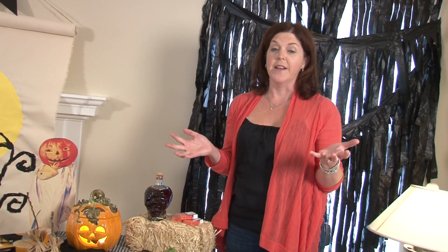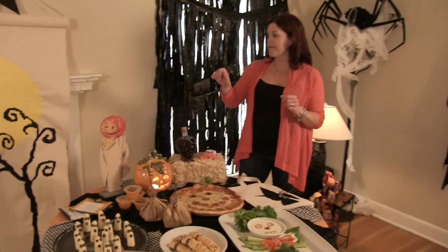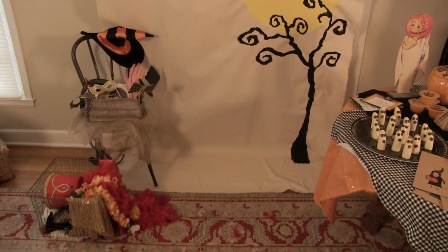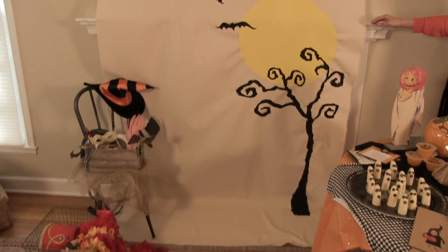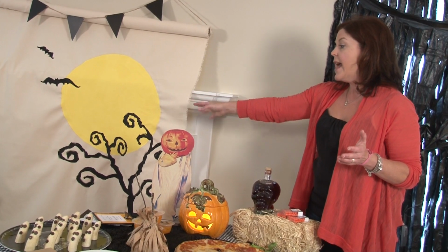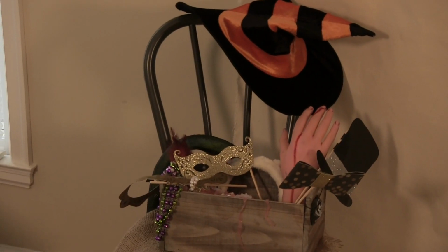Actually, at a lot of the parties I throw, I like to have a photo opportunity, because it's a great way to capture memories. It also is a great way to loosen people up. People like to have their different photos taken together. And so I created this very simple backdrop, and I just used canvas that's on a roll. You can get that at your craft store. And used some paint to paint a simple design on there, and then put out a variety of props that people can use to have their pictures taken with.